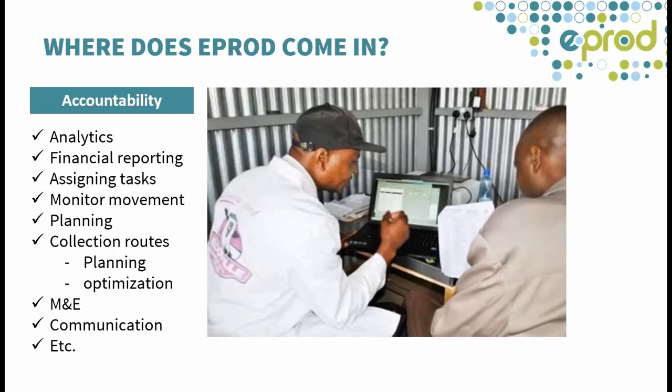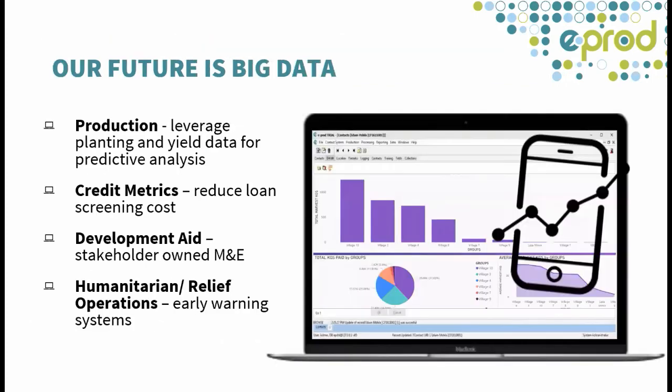eProd can help you communicate. Like I mentioned, you can communicate through SMS or email, two-way SMS. There's all kinds of possibilities for communication. So as I mentioned, in the system is a lot of data. The data can be used in many different ways. Obviously, for you as a buyer, you need to manage your field operations.